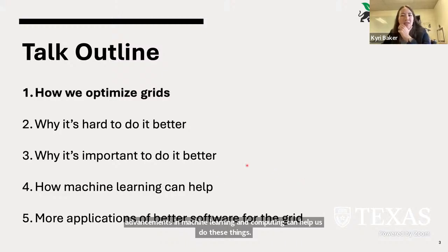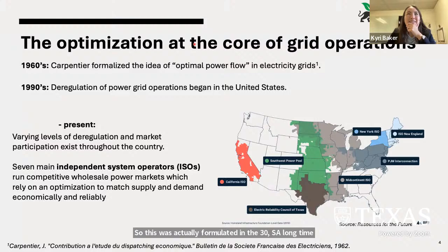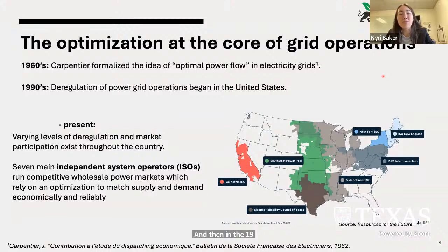So the first thing, how do we currently optimize grids? When I talk about optimization, I'm talking about minimizing or maximizing some objective subject to some physical constraints. This was actually formulated in the 30s, a long time ago, where people used to solve this problem by hand, the economic dispatch problem, where they would match supply and demand in the most economic fashion. And then in the 1960s, this problem of what's called optimal power flow was formalized.